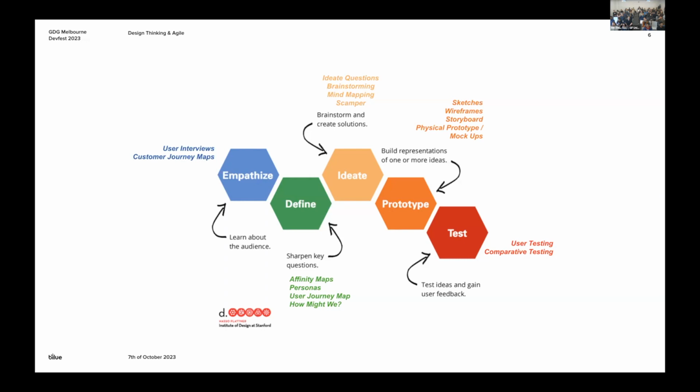So in the empathize stage, you learn about the audience. So you do user interviews, customer journey maps. You have different types of questions in those interviews, probing questions and things like that. Then after that, you now define the different problems of the different personas of the people that you interviewed. And after that, you start ideating the possible solutions to those complex problems. And you build representations of those ideas through what? Through prototypes. So it can be wireframes, storyboards, even actual physical prototypes or mock-ups, right? And at the end, you test the idea and gain feedback.